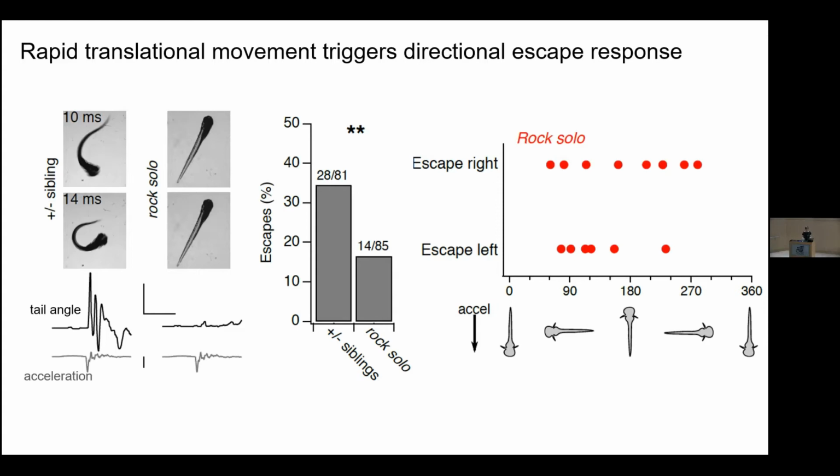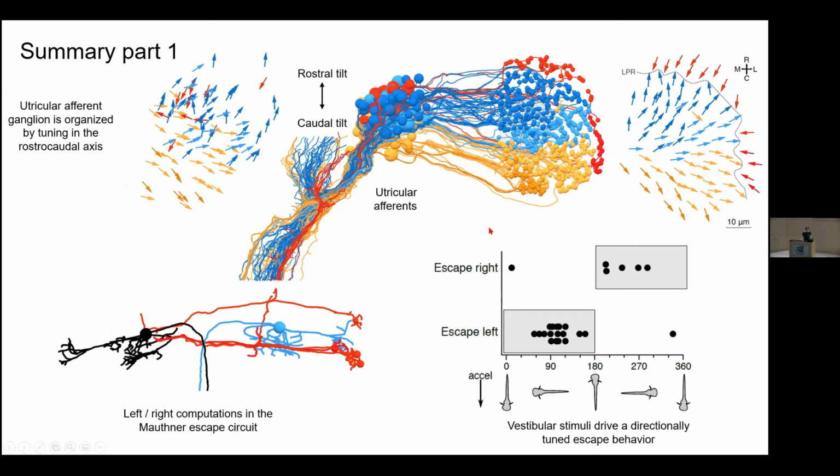Okay, so what I've told you for this first half of the talk is that we can trace an organization of the vestibular system going all the way from the hair cells to the afferents, demonstrating that the afferent ganglion is organized in the rostrocaudal axis by tuning, and then using that to predict computations in the Mauthner cell escape circuit, which we were able to test with behavior and show really did allow these animals to have a directional computation of how they were being accelerated.